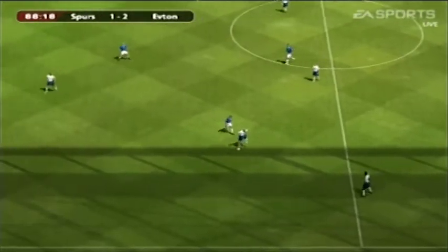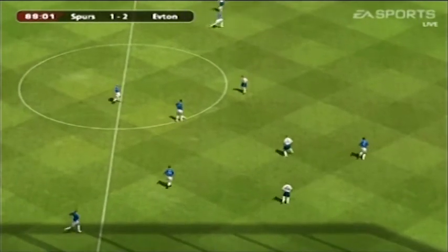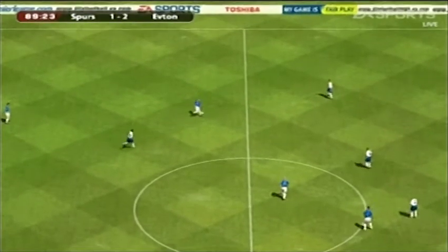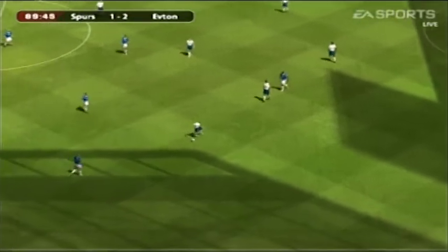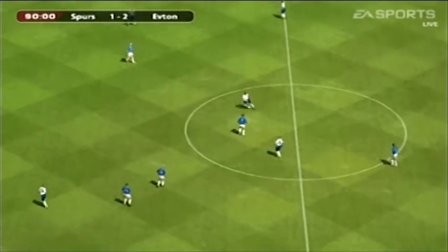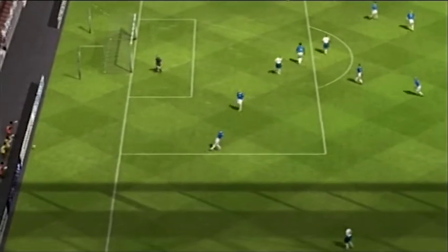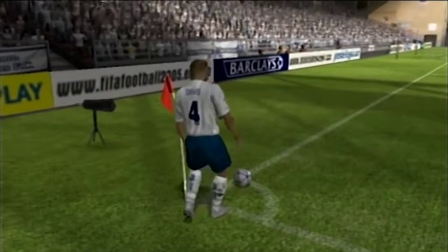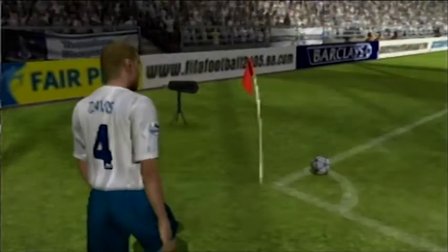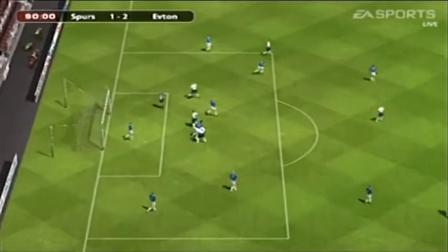Now the goalkeeper wants to get this right down the field. Edmund. Naismith. Edmund. Canute. Oh, the deflection on that! And the ball out for a corner. And the corner played into the keeper.